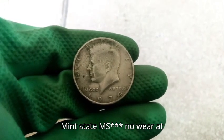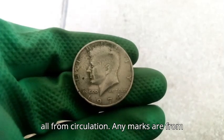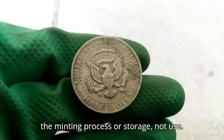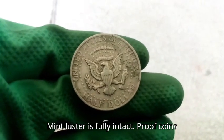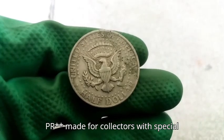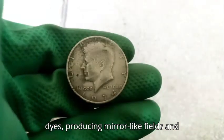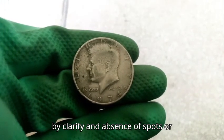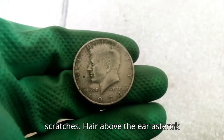Mint state, MS: no wear at all from circulation. Any marks are from the minting process or storage, not use. Mint luster is fully intact. Proof coins, PR: made for collectors with special dies, producing mirror-like fields and frosted devices. Condition here is judged by clarity and absence of spots or scratches.